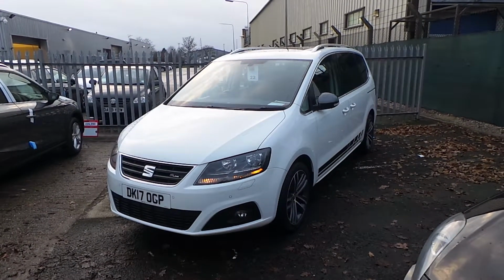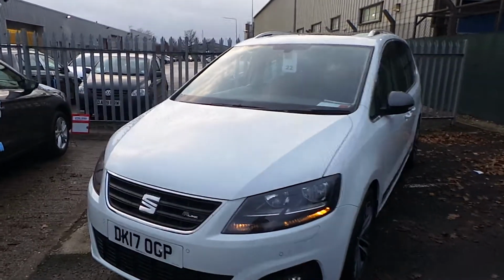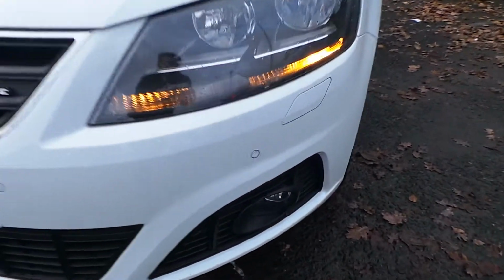Today we have a Seat Alhambra FR line finished in pure white. It's a diesel model, 150 PS DSG. Features on the FR line are the sports front grille and front fog lights. This model also has front parking sensors.